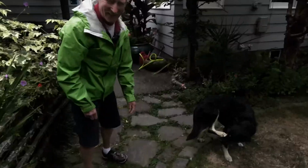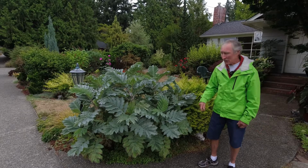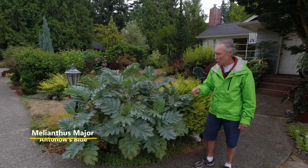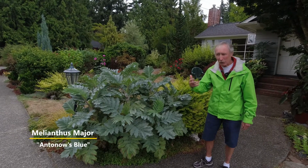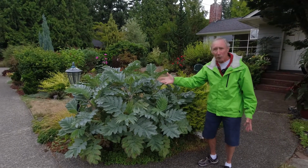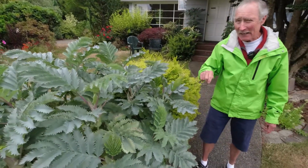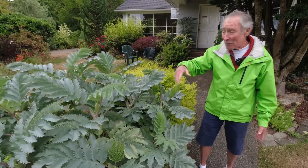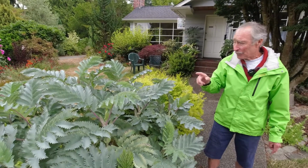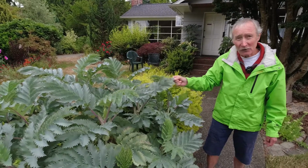So this is my favorite plant in the yard. It's called honeybush, and it's Melianthus major, Antonow's blue. And Antonow was a really famous gardener from our area that passed away some years ago. But I just love the tropical look of this plant. Now, it comes from South Africa. And in South Africa, and here sometimes, they get great big red flowers that grow up. Now, interestingly, the foliage of this plant is really poison.